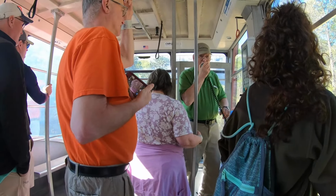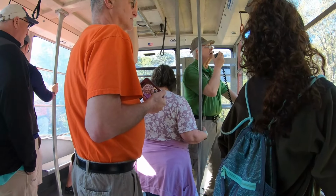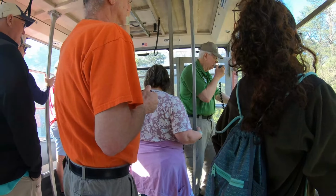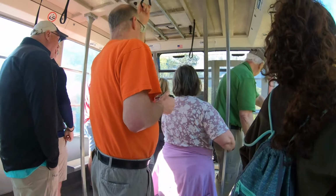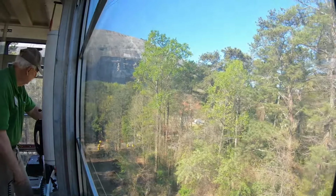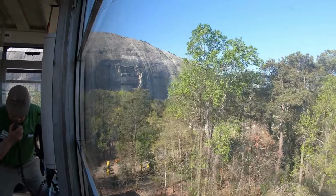Now we're going to go a little bit slow when we get to the top of the tree line, so we'll increase our speed just a little bit. Now the carving will be coming into view on our right hand side. That's amazing, that carving. All right, carving's coming into view.